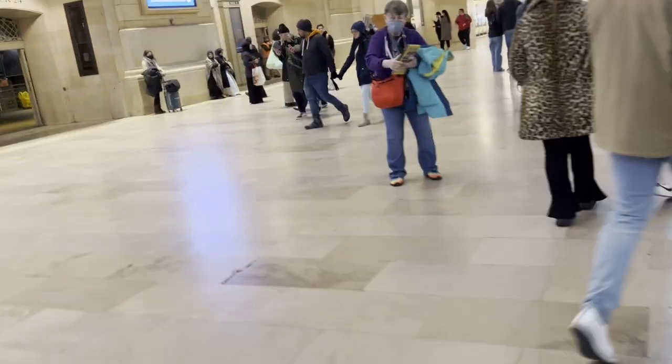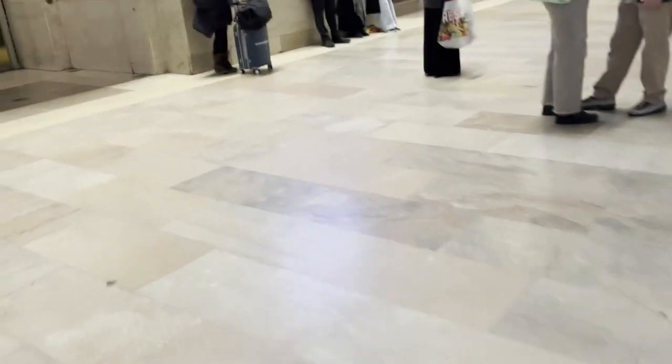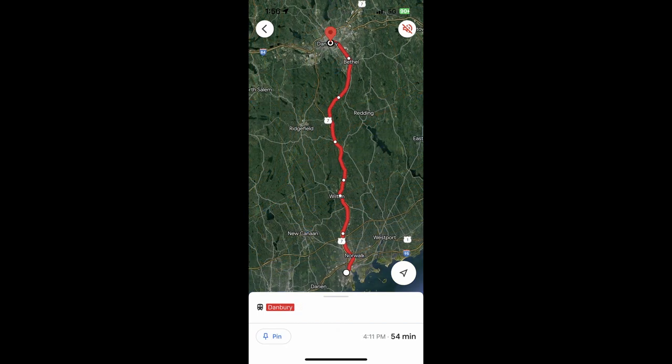Speaking of tickets, I just got mine, so let's head over to the platforms right now. My train today is departing on track 19. However, thanks to Metro North's weird way of operating their commuter trains, I actually have to take two trains in order to get to Danbury. The first train of this trip is departing from Grand Central, which is the train I'll be taking right this second, and will take me as far as South Norwalk. From there, I'll have to make a transfer to a diesel train, which will take me the length of the entire Danbury branch, all the way up to Danbury.